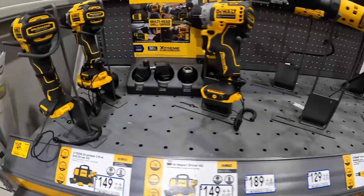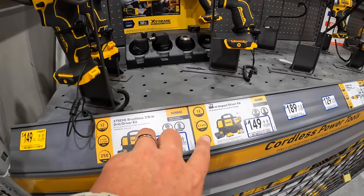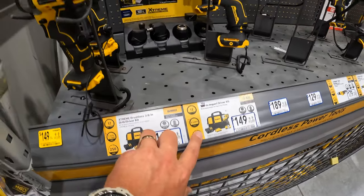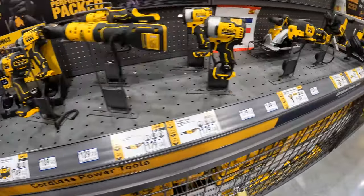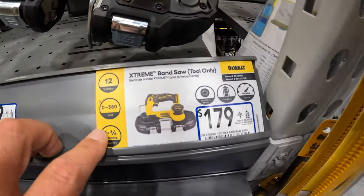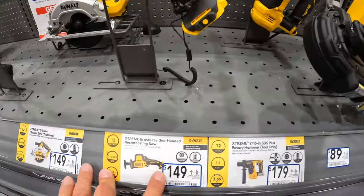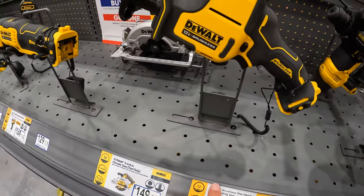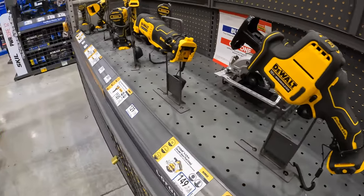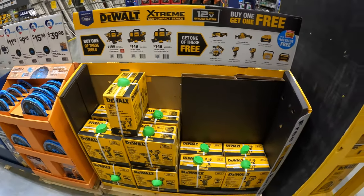Prices are not dropped at all. $149 for the drill driver and impact driver as kits. $179 for the bandsaw. $149 for the single-handed reciprocating saw. Yeah, same prices, you guys. Same prices. But, oh, okay, so this display is here now.